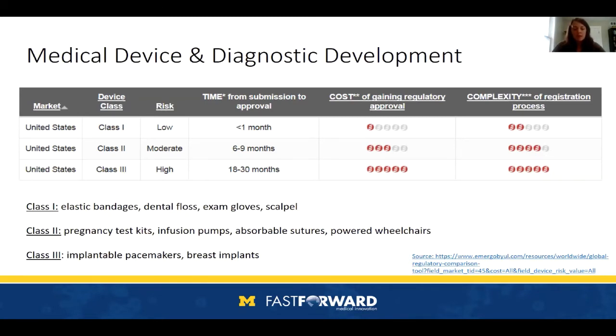If we look at all of these medical products that are considered devices or diagnostics, they all have to be recognized by the FDA in some fashion before they're sold on the marketplace. As we increase in risk to the patient, we increase in time from submission of our product to the FDA to its approval, the ultimate cost in gaining this approval, and the complexity of the process itself.